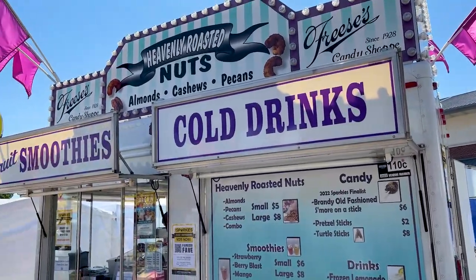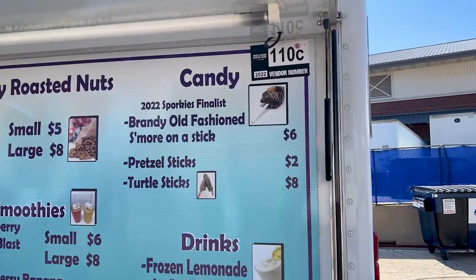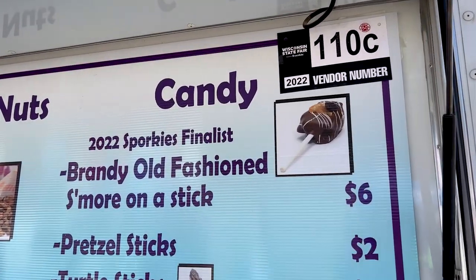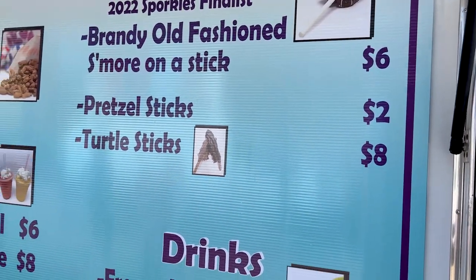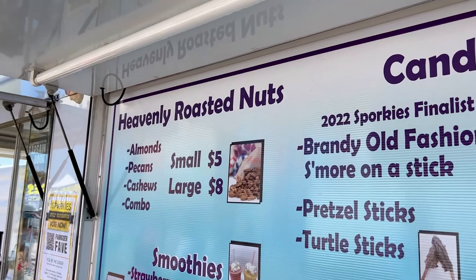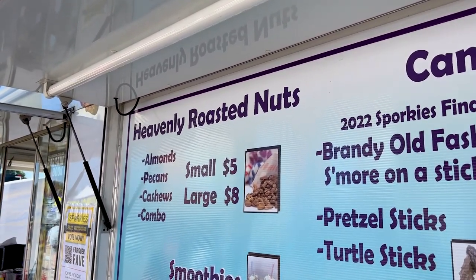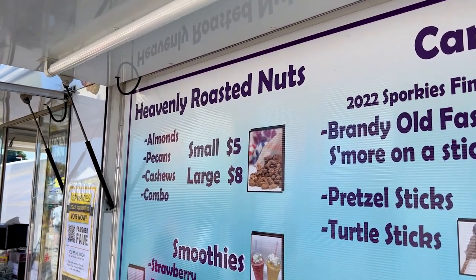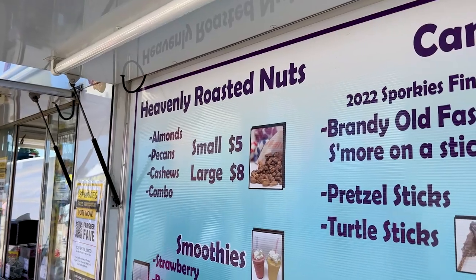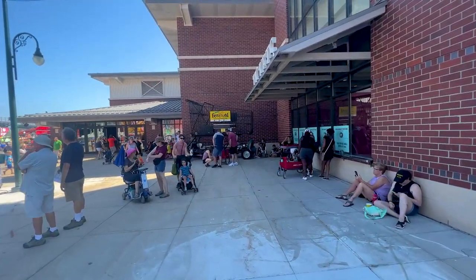Look at this. Fresh's Candy Shop. They have this brandy old fashioned s'mores on a stick. Ooh. And turtle sticks. And then you got these amazing smelling almond, pecan, cashew candied nuts, roasted nuts. And you get a combo of all of them? That's cool. Let's check out what we can get ourselves into at the Expedition Center.